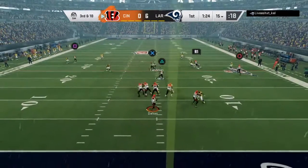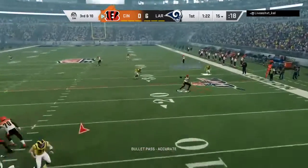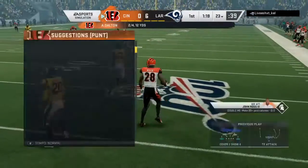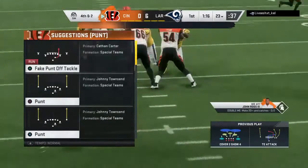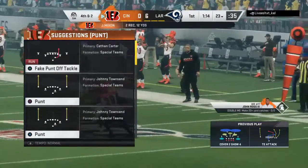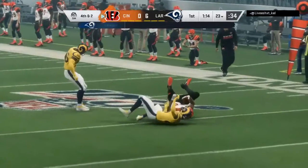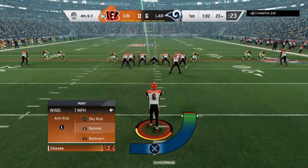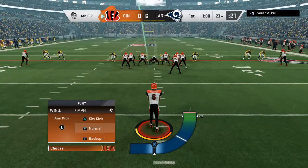Here's Dalton. He gets this in the hands of Mixon. And he will not make it to that imaginary yellow line as they get him to the ground at about the 23. It'll be a gain of 8 yards, and that's going to bring up a 4th down. Here now, Johnny Townsend, as he'll punt it away for the second time.